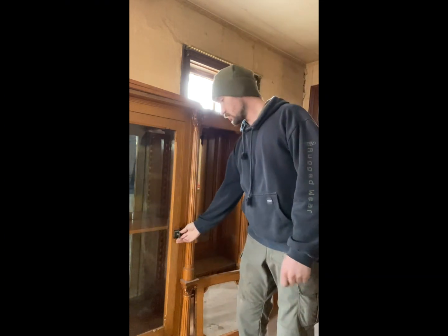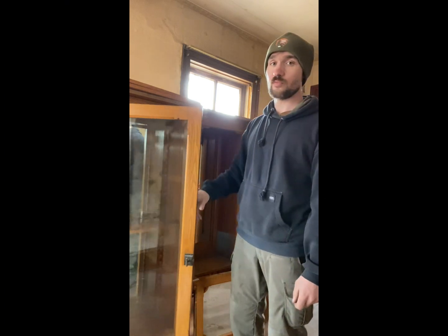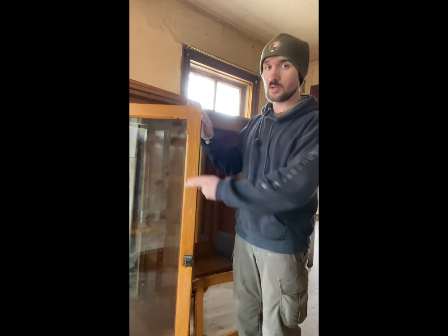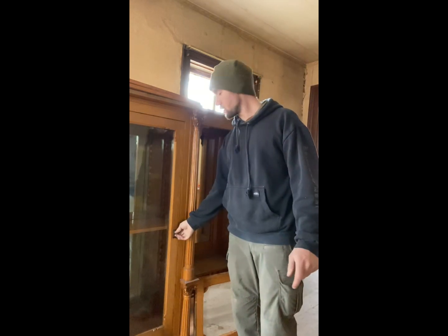So this is the top of it. The whole piece together is 8 feet tall, and it's 87 inches wide. So it's a very, very large piece, and I'm really lucky that I was able to get it. You have these massive doors. These have got to be 4.5 feet. Beveled glass, just stunning doors.